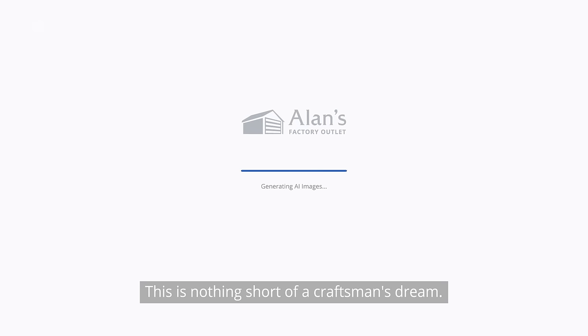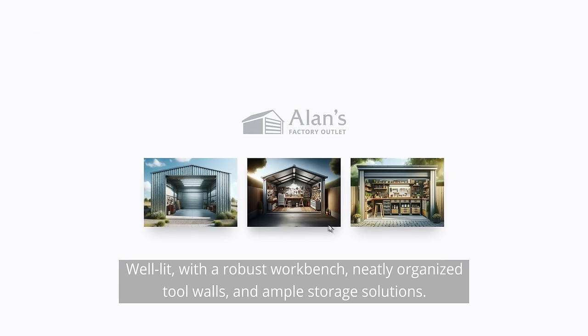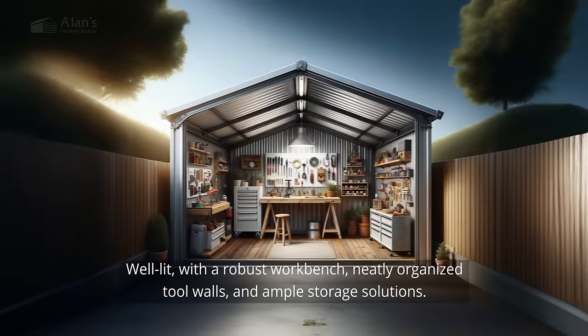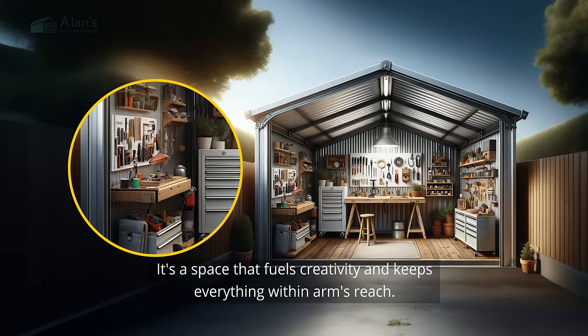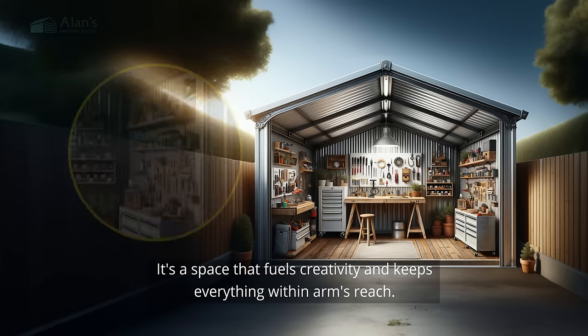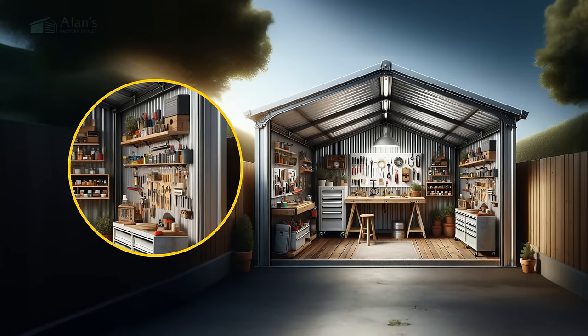This is nothing short of a craftsman's dream. Well lit with a robust workbench, neatly organized tool walls, and ample storage solutions. It's a space that fuels creativity and keeps everything within arm's reach.